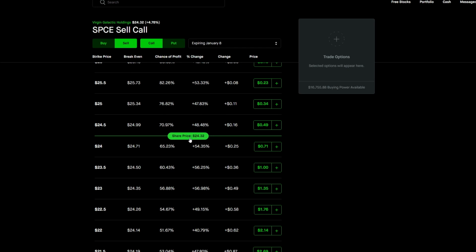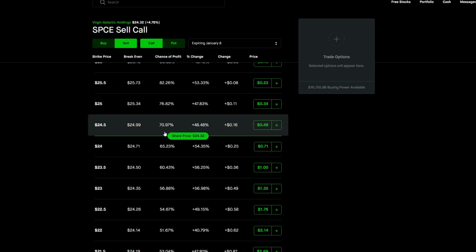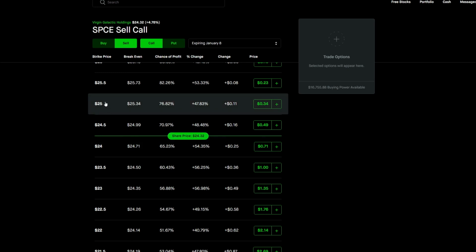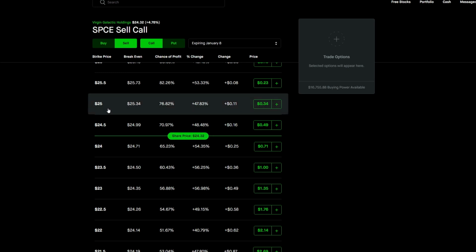In order for us to be able to sell Virgin Galactic, we would have to have a total of 100 shares of Virgin Galactic. So that would be a total of $2,432 at our disposal. So what we can do when we have these 100 shares is we can sell contracts. In this example, we will use the strike price of $25. So what we're saying is, as a seller, we believe that Virgin Galactic will not go above $25. And if it does, we will sell you our shares. Essentially, when you sell call options, you are bearish and you are shorting a stock.